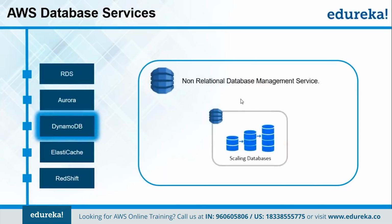Like I said, DynamoDB is also a management service, but it manages non-relational databases for you. When I say non-relational databases, I mean NoSQL databases. So if you have unstructured data that has to be stored in a database, where will you store it? You cannot store it in a relational database. You have to store it in a non-relational database, and the non-relational databases are managed by DynamoDB. So DynamoDB is actually a NoSQL database which also gets managed automatically. When I say managed, it gets updated, the security patches are installed automatically, and everything is done by DynamoDB itself. There is no manual intervention required.